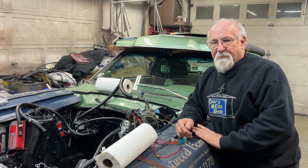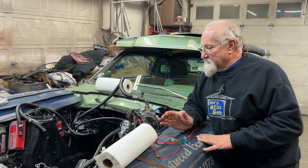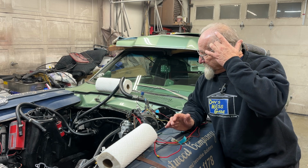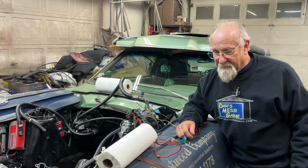They said it's going to take 4 to 6 weeks for them to go through it, figure out what's wrong, and send it back. And there's not much I can do until I get it back.